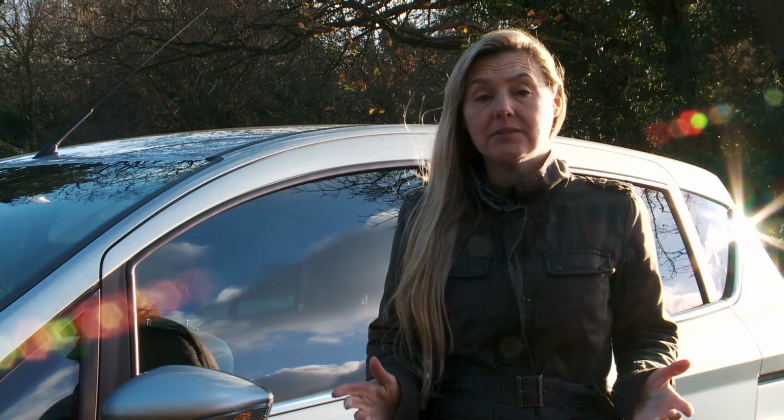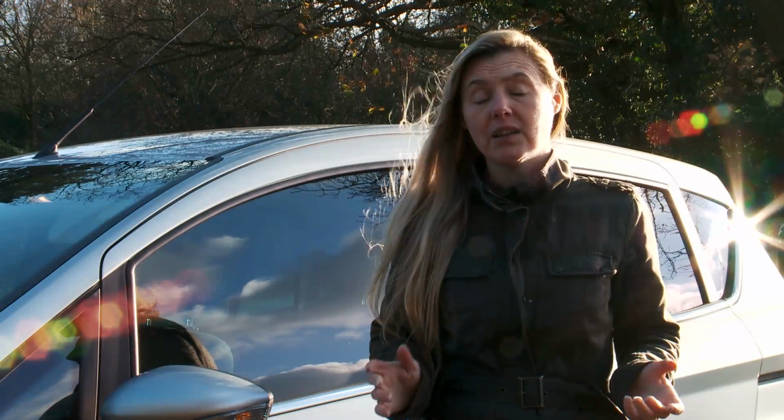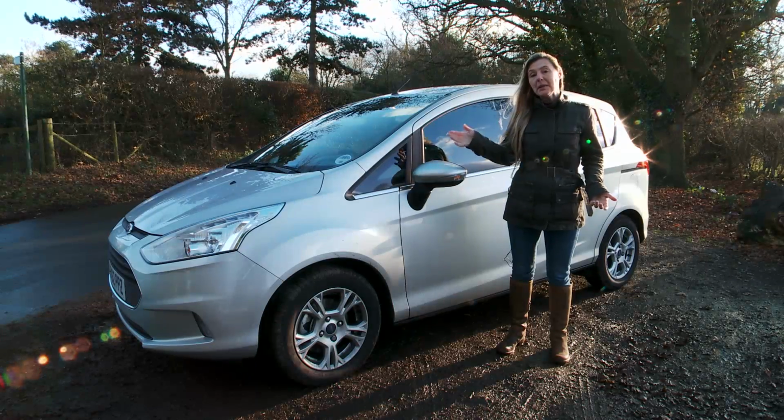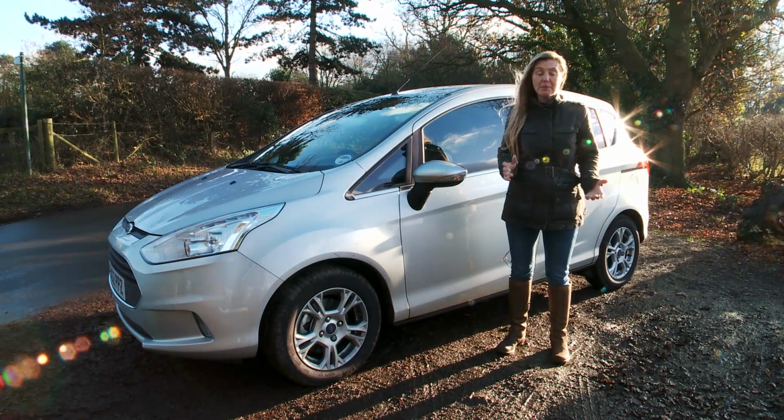That's because it's based on the Fiesta, and that was one of the best performing Super Minis in the 2012 car survey. Best of all, the B-Max is really good fun to drive. And that's not something we're used to saying about Mini MPVs.